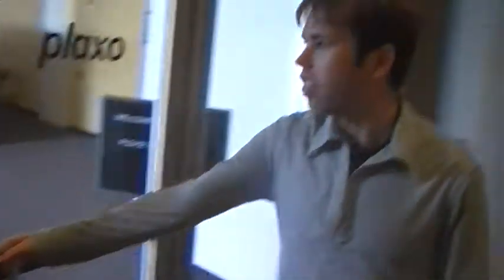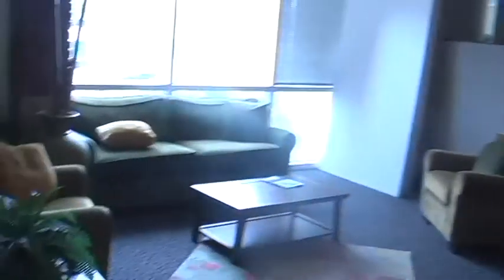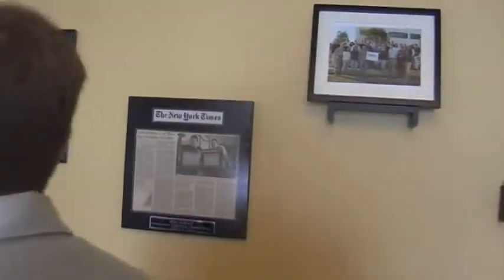Okay, so we're at Plaxo here. We're gonna go in and see a little bit of what a fun place this is to work. This is our front entranceway. Welcome to Plaxo. On the left, we have a waiting area for anyone coming in who's waiting for a meeting. And on the right, we just have some things we put up, some awards and articles.